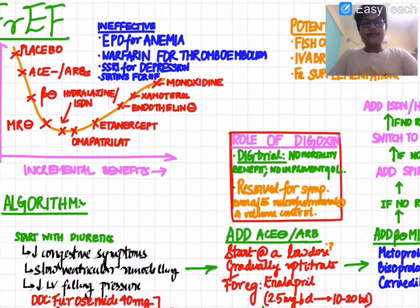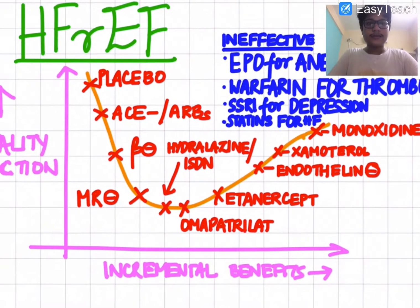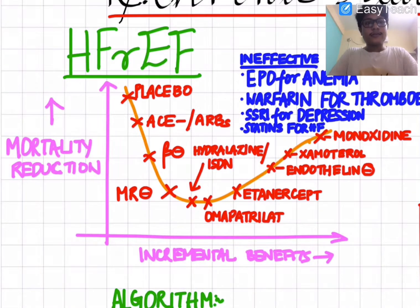So I'd like all of you to please focus on this graph over here. It is a graph plotted for mortality reduction versus incremental benefits, and I've taken this graph from Harrison's 20th edition. Over here we can clearly see why we give ACE inhibitors, beta blockers and mineralocorticoid receptor blockers in a case of heart failure with reduced ejection fraction, because as we can see, there is mortality reduction and a certain degree of incremental benefits as well.